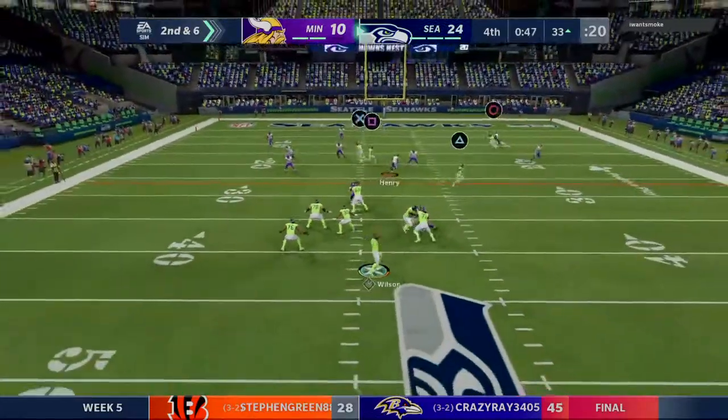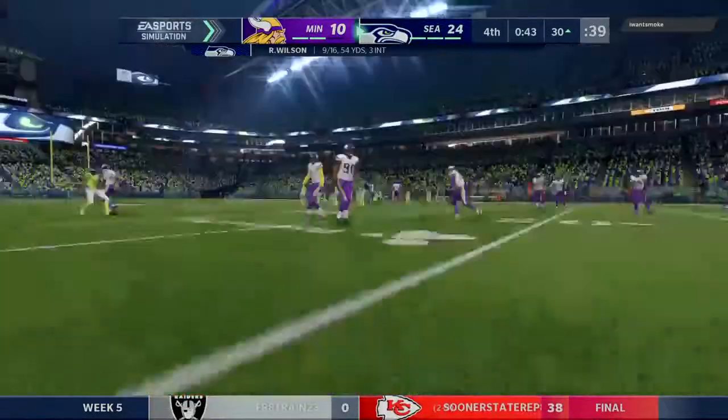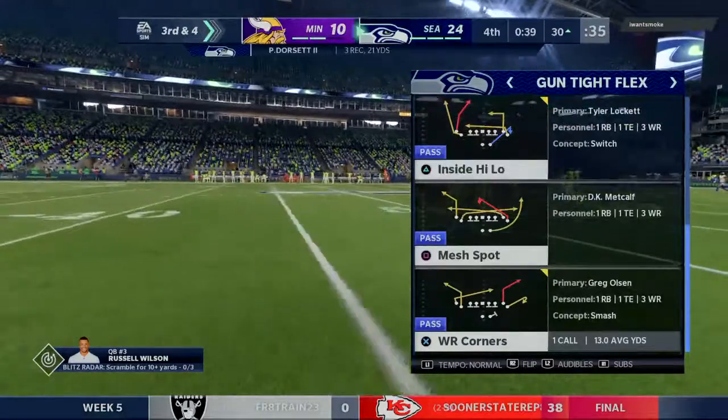Off the play fake, here's Wilson. Complete to Dorsett. And he works it to the 30-yard line here, right at the 30. Only 3 yards on the catch.